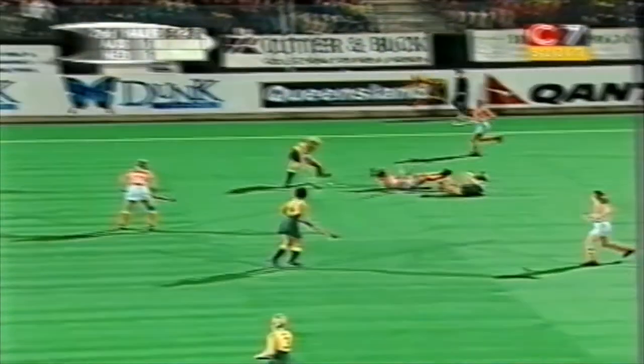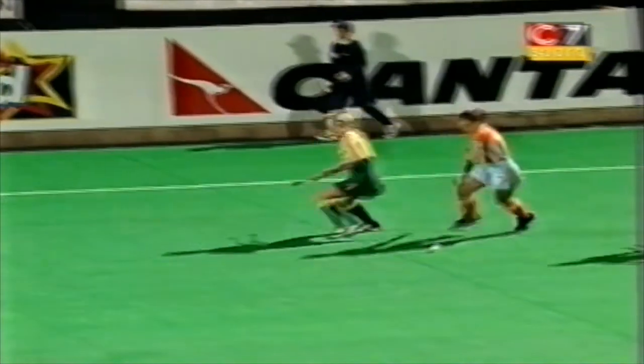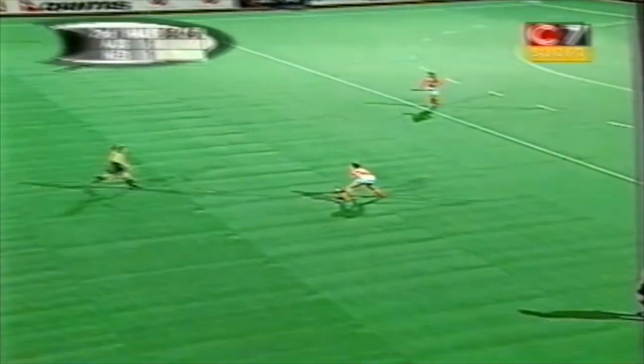Another clash between Towers and Fleur van der Kuyt. Van der Kuyt slow to get up, does so now though. She's okay. It's actually a very good tackle by Kristen Towers. Nothing in that at all. Ended up sort of following through, but a very good tackle.